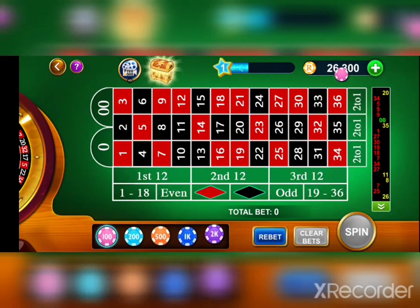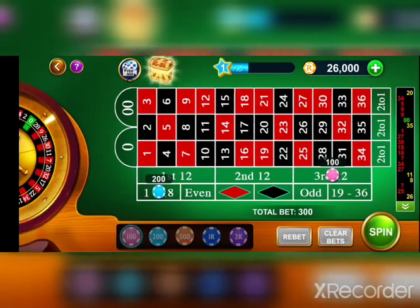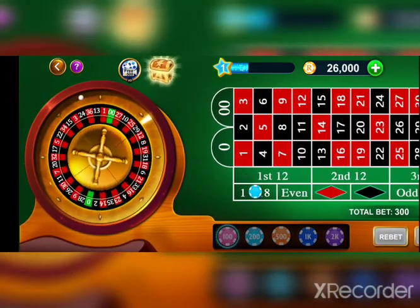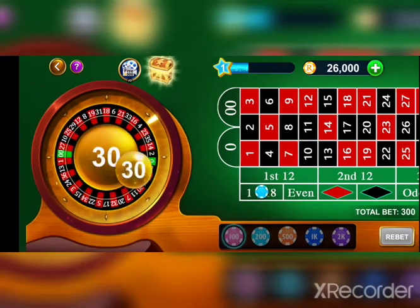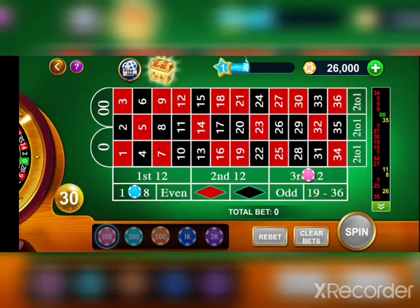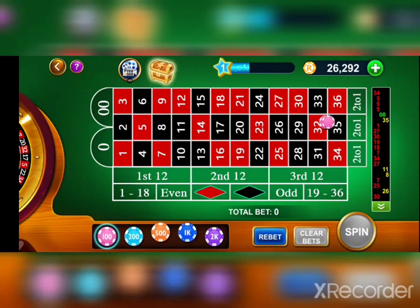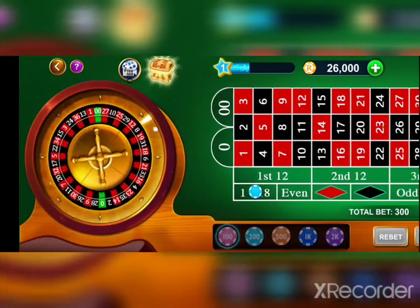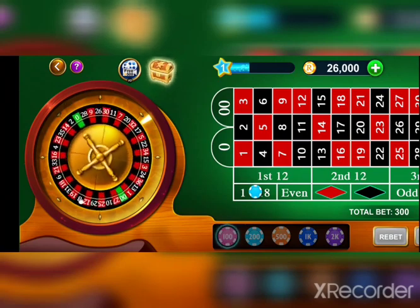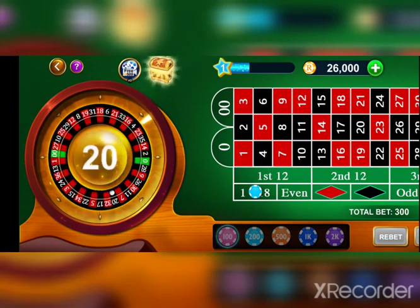Bet down. But 1-0 or one of those other numbers, it becomes a 300 loss. So it's difficult to come back after you do that. 30. Break even. Bet down, please. Still at 26,300. Black. And then there's a loss. Even.